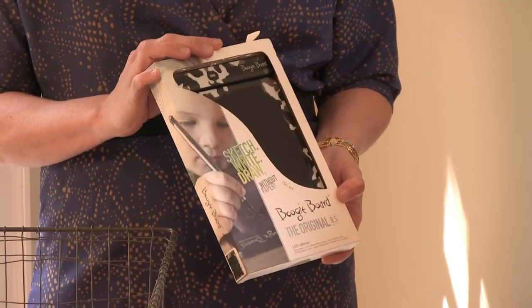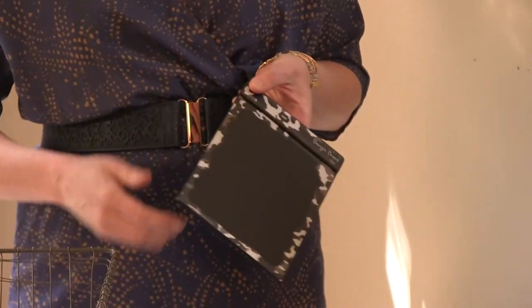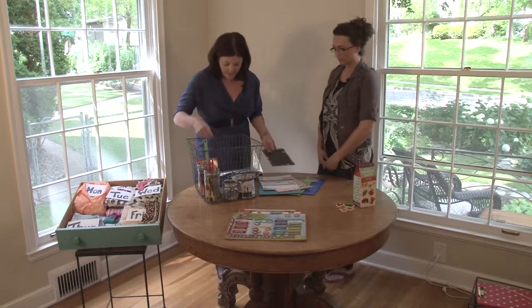My son is super techie. It is. Let me show you how it works because it's actually pretty cool. It's a flat board and it looks kind of similar to an iPad. So kids who are techie might enjoy that.